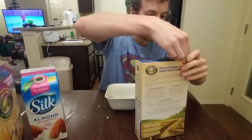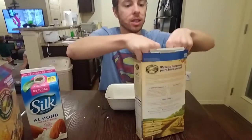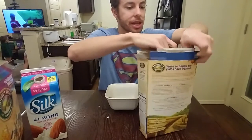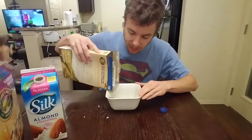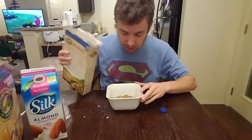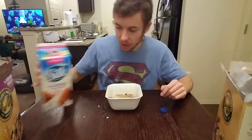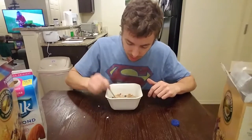This looks like it has Heritage Flakes in it. It's like Heritage Flakes with just some other things. Whoops, I dumped quite a bit in here. Alright guys, let's try this one out. I love cereal. Especially healthy cereal. One of those blueberries. Show you what that looks like. I should have shown you the Heritage Flakes.